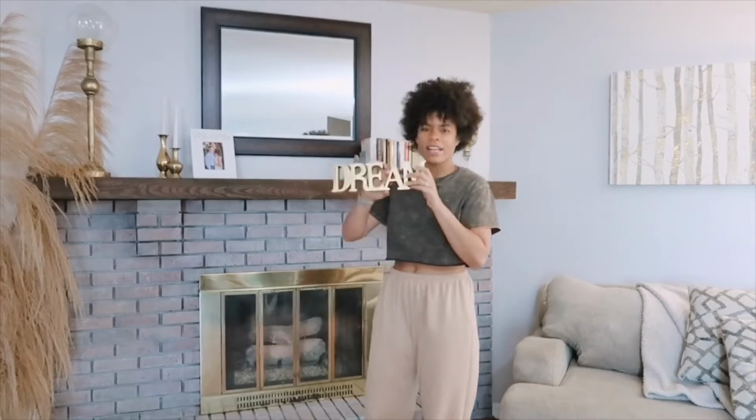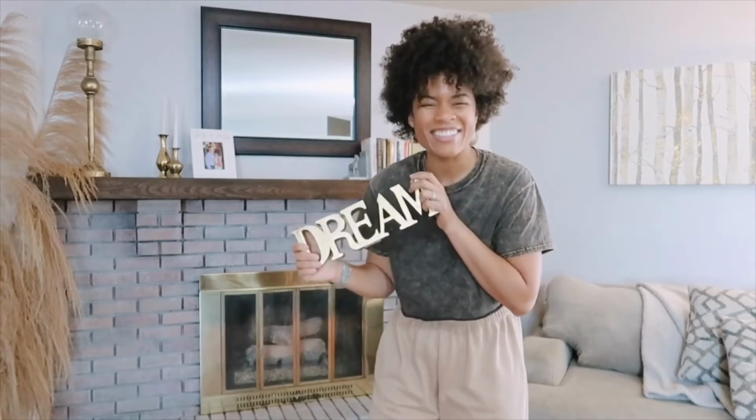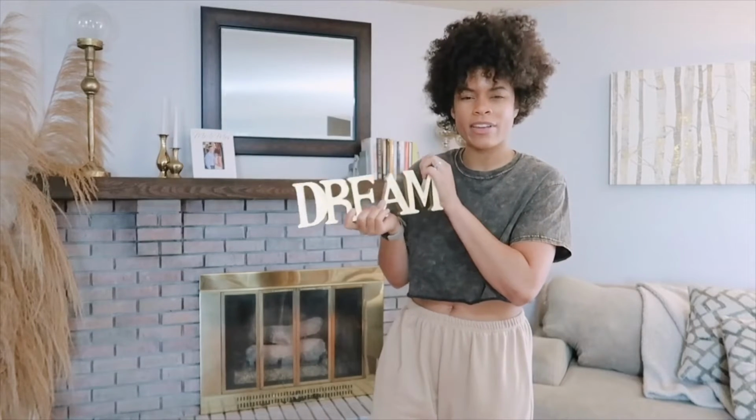This dream sign was from Hobby Lobby as well. Oh my gosh, I keep saying Hobby Lobby. This is not from Hobby Lobby. I literally look on the bottom and it says Ross, and it says it was $6.99 from Ross. So I'll try to find something similar if I can't find the exact thing.